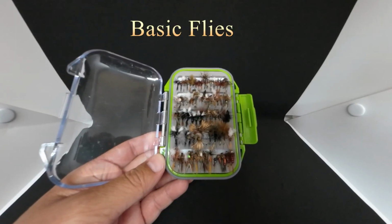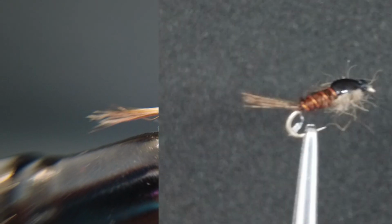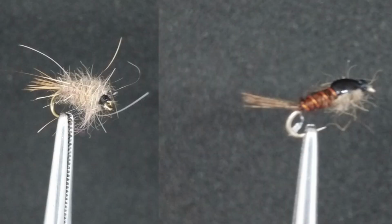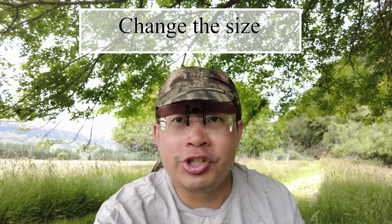Tip number 4, when it comes to fly selection, the basic flies that you use in New Zealand include the Adams parachute for a dry fly, and for nymphing, go for the hare and copper with a bead head, or the pheasant tail. These are the common flies available. Instead of changing your flies, just change the size.